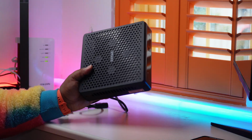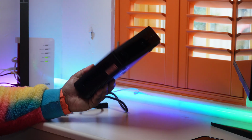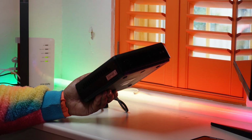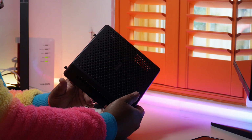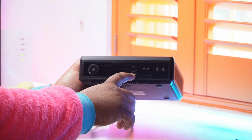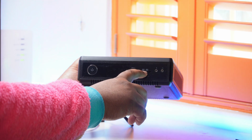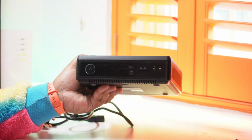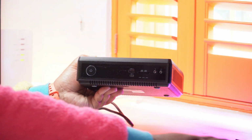Mad lightweight. At this point, I don't believe that this can actually play games at 4K. Like, how small is this thing? It's ridiculous. Now on the front we got a big power button, a USB-A 3.2 Gen 2 port, a Thunderbolt 4 USB-C port, a UHS-II SD card reader, and a microphone and headphone port.